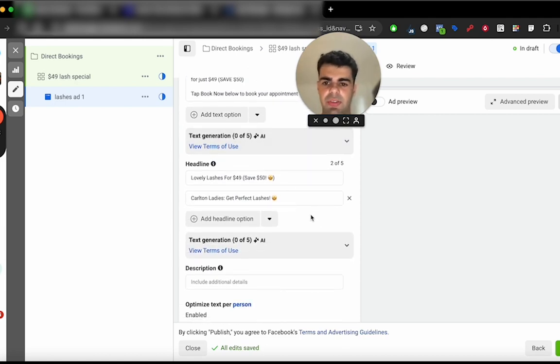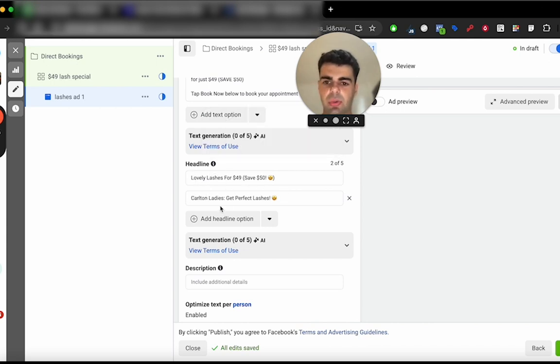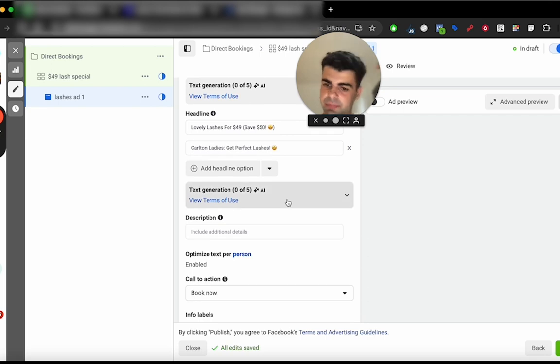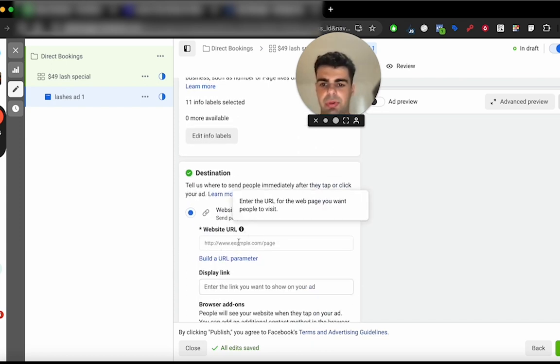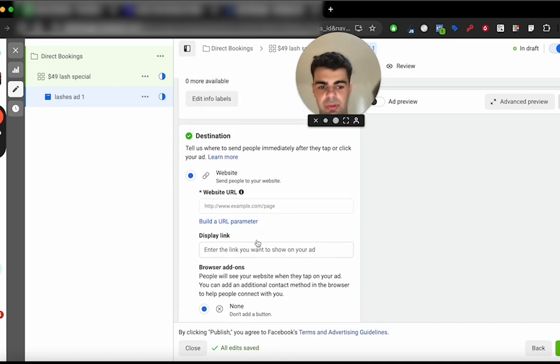Same thing with the headlines. I would add 5 headlines as well. As you can see, one of them is more just about the offer itself, and then this one calls out an audience and a problem that they might want solved. So you can add 2 headlines at least, but I would recommend doing 5. And then you're going to select book now, leave optimized text per person on, and then you're just going to put the website booking link. And then your ad is ready to be published. You can basically come down here and click publish.